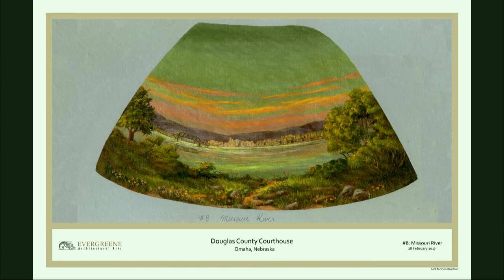Kind of the culmination of that whole theme of from the First Peoples to the settlement and the use of the land. This is a scene looking from, we assume, the Iowa side of the river, looking back across the river to the new city of Omaha, the Union Pacific Railroad Bridge that was built in 1881, showing signs of development and progress moving forward as we're looking west into the sunset. And here's the installation of that mural.